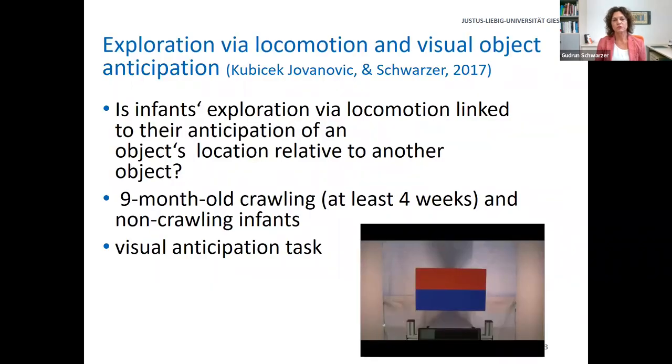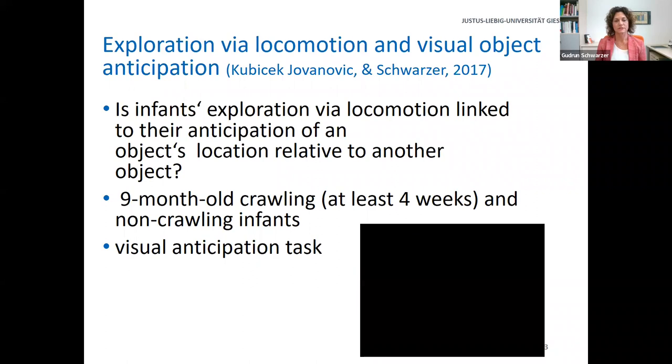So we wanted to know in how far these different abilities of inter and intra-object processing are related to crawling. And in one experiment, we wanted to know whether crawling is also related to infants' inter-object related processing to visually anticipate the location of objects. We tested 9-month-old infants who were able to crawl for at least 4 weeks and who were able to explore the world and objects from these self-produced different points of view, and contrasted them with non-crawling infants who don't have this experience. And we used again our visual anticipation task, which I showed you before.